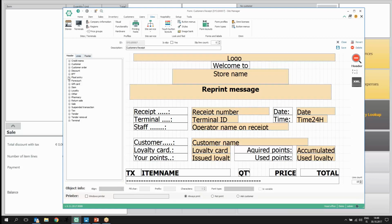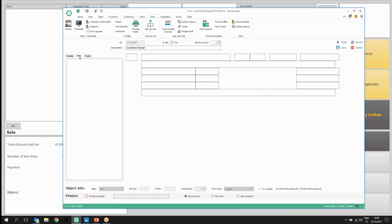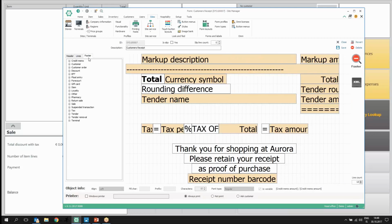So this is the header, and you can add information to the header just by pulling it into the designer. This, of course, doesn't make any sense to have there. We have the lines. So this is one item line with all the possible information that could be printed. And the same here. If there is no item comment, this line will just be skipped. There is no periodic discount, and so on. This is just all the possible printouts for an item. And the same for the footer. You have the totals, you have the tax report at the bottom for this transaction, and some text.